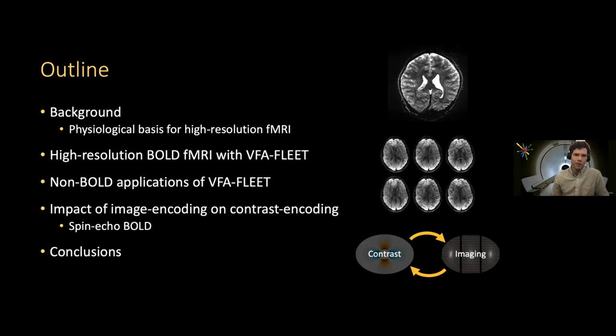And then finally, I want to go over this merging of understanding the role that the image encoding that we typically use, mainly echo-planar imaging, has on the contrast that we're trying to attain, such as BOLD. Gradient echo BOLD is what most people are familiar with, but spin echo BOLD has also long been touted as a sort of holy grail of fMRI. And so I'll dive into why we think it's interesting to look at and how image encoding impacts our contrast encoding.